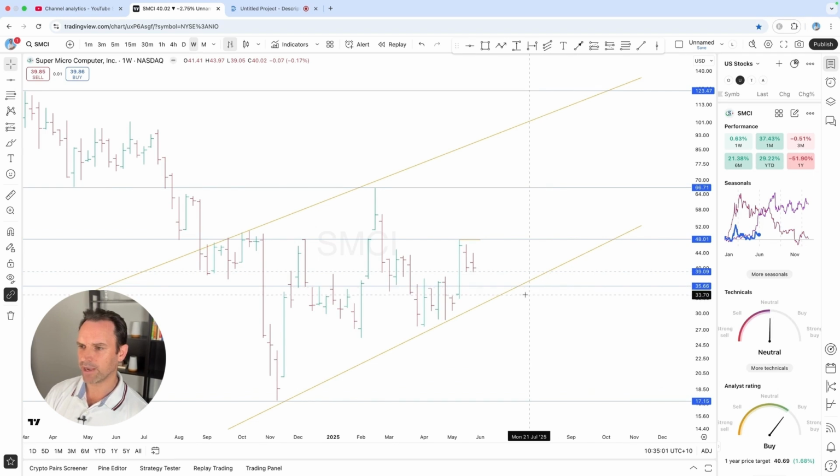The obvious level where it might fall into is this key level here of around $35. And that might correspond with this trend line. So we could see a couple of weeks down and price falling into this zone here, potentially moving downwards towards the end of June before moving back up. That's definitely possible. So if price continues to fall, it might keep going until it hits that $35 zone before moving back up. That's one possible scenario if the next 2 to 4 weeks are bearish for SMCI.